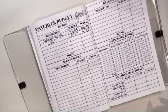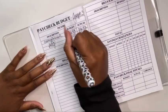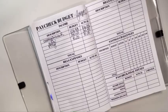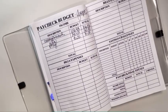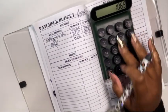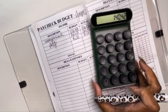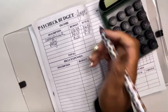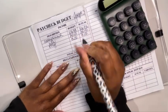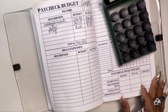Alright. So I've added my website, $25.50, and I got $8 on the Etsy. Okay, so now let me get my calculator so I can add these amounts up together with the carry forward amount to see how much my income will be for this particular week. Alright, so it's $140.42. So I'm going to write this down for the budgeted amount, just in case I have to make any adjustments later to the actuals.